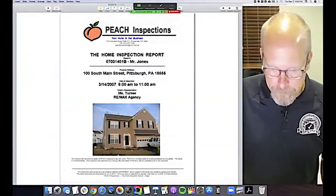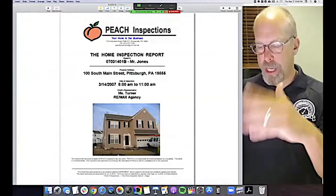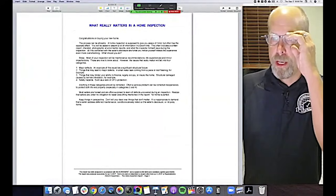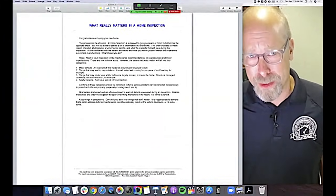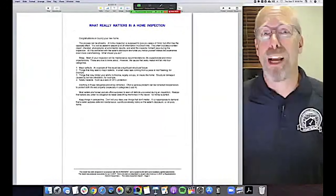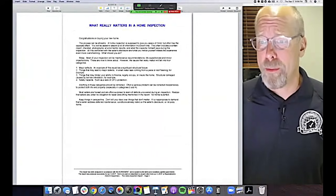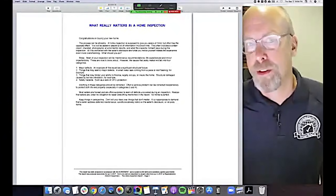Here's my report. So nice big picture in the front, some identification of things. Here's a table of contents, some general information about who was there and when I was there. And the next page, page 3, is what really matters in an inspection. There's only 4 things that really matter in an inspection. And this is what I would actually present to real estate agents. I forgot who asked. What would I present on? I present on what really matters. And I would read this and get the heck out. Feed everybody and get the heck out.